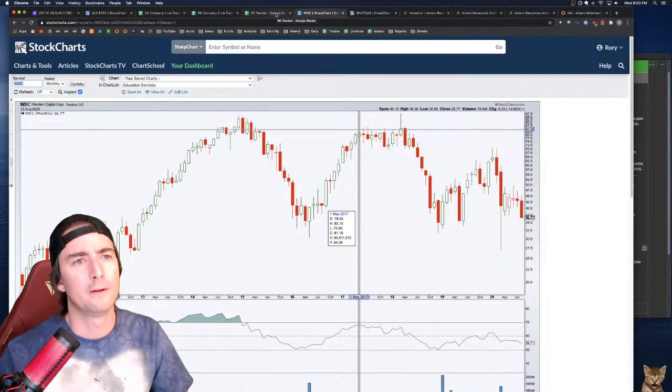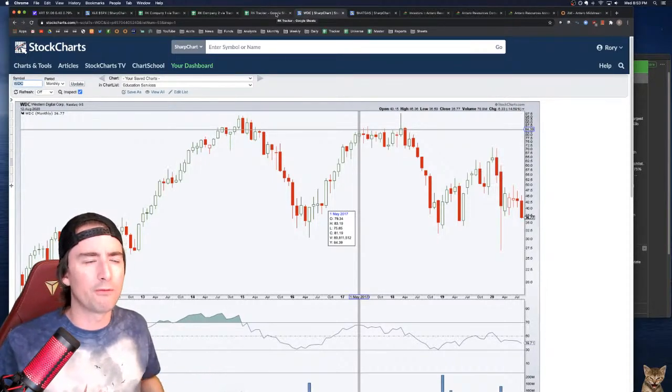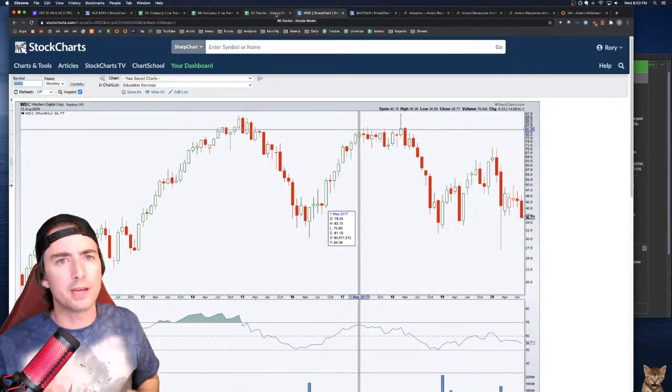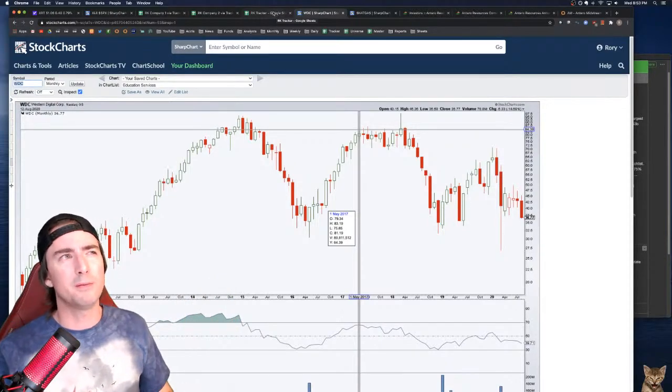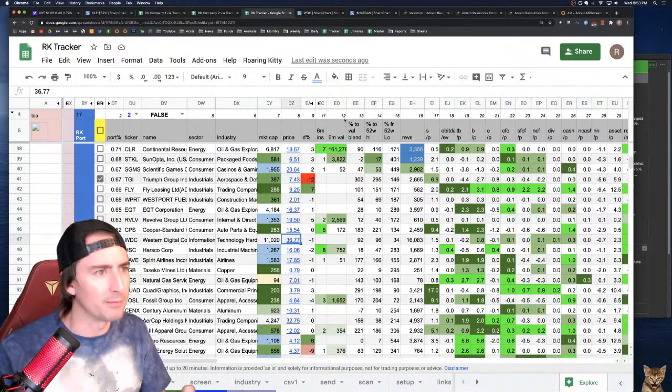Like, don't just wait. I try not to go in too quick. I kind of just want to get something in the portfolio and then just like, all right, let's see what it does. Let's see what happens fundamentally, technically, market wide, and just keep an eye on it. But sorry, that just stuck out to me. Every time I see Western Digital sub 40, I'm like, what's going on?